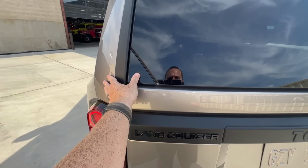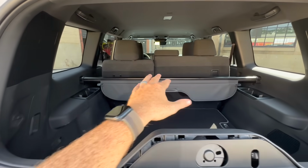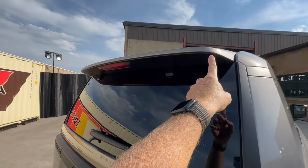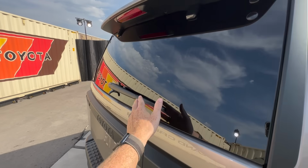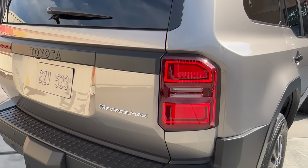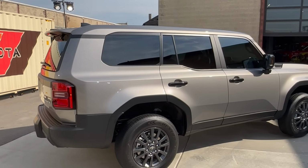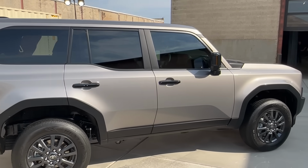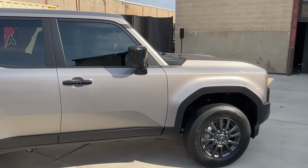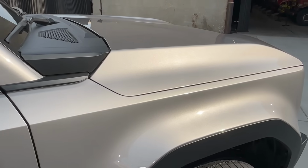This one does have a nice pop glass too. So you lift it up right here, and then you can access the back through the glass. Nice little spoiler right there. Our windshield wiper is integrated on the glass. And then take a look at the taillights right here. I like how much of a difference this Land Cruiser is compared to the GX. And this new color, this meteor shower color, it's like a silver, but you can tell here too, like when the sun hits it, it's very, very unique.